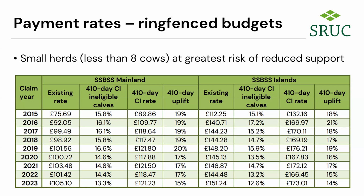And for 2023, my estimates, looking at the data, would be that on the mainland, it would have been £121 for the uplift, which is a 15% uplift. And on the islands, the payment rate would jump to £173 per eligible calf on the islands.